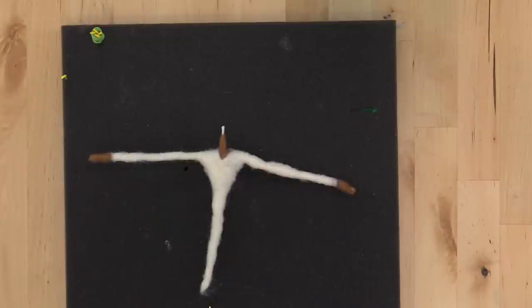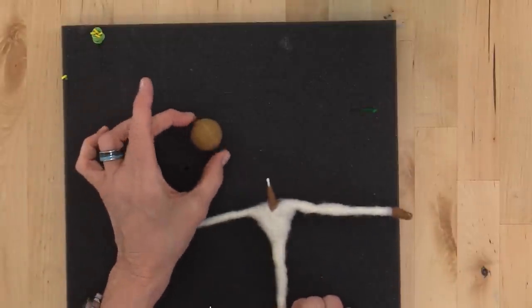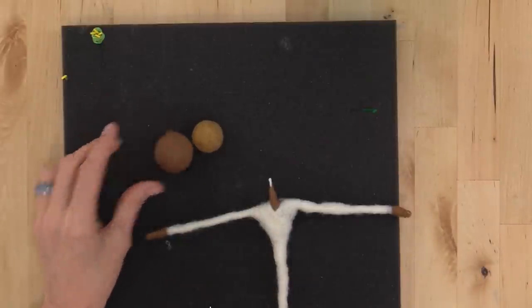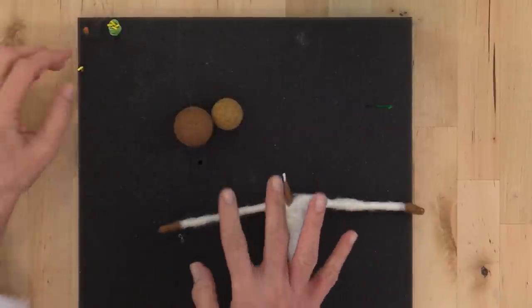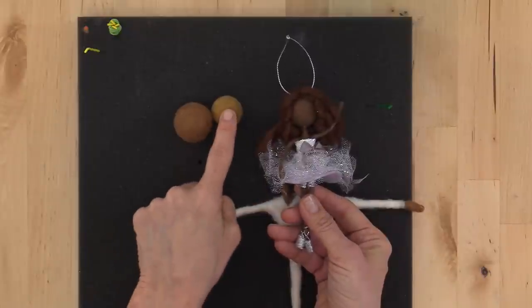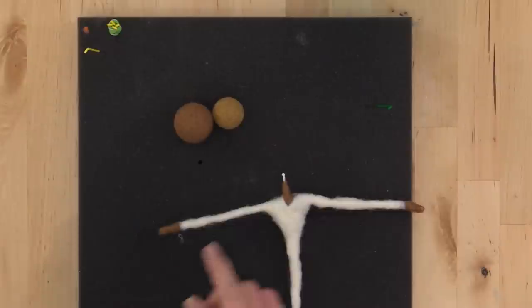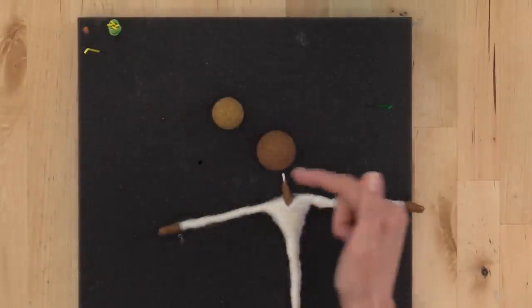She needs a head. Last week, our head was this big. This was the head for our little doll. This week, our head is this big. So if you don't know how to needle felt a ball, please revisit last week's video where we made our little ballerina. She's around here somewhere. This is the ballerina that we made last week, in espresso, clay, and caramel. So her head is the same size as this one, and this is our head for today. Now you can make more of an egg-shaped head.